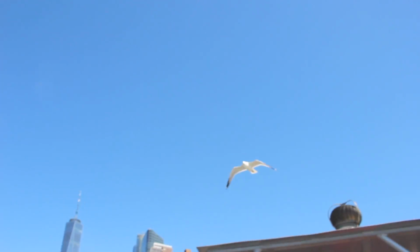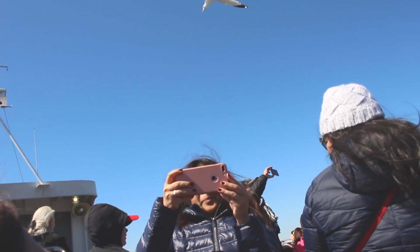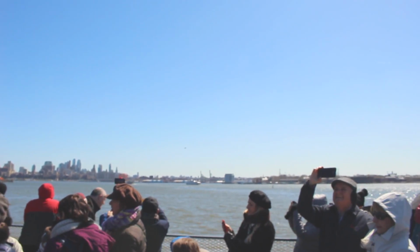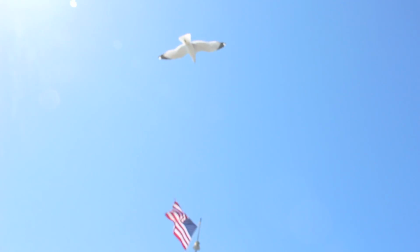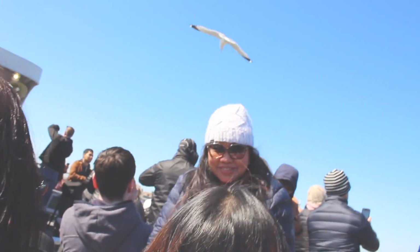Wow, a seagull! Wow. He's gliding with us. He's flying with us. Hey, look, Gina. He's aiming at you. He's about to poop on you, Gina. Oh, wait, you're lucky, Gina. Gina, look, he's right here. Oh my god, we have to stay away from each other. Look, he's flying with us.